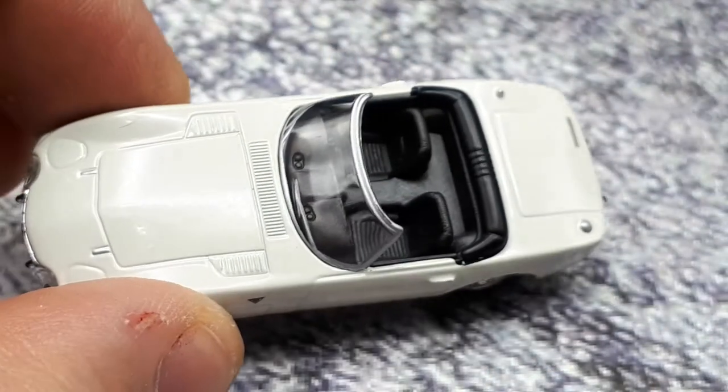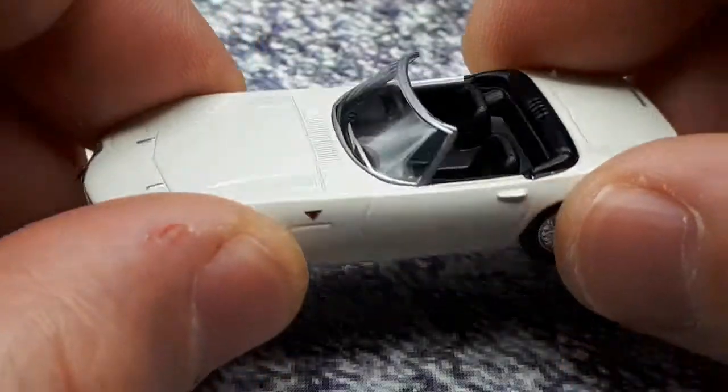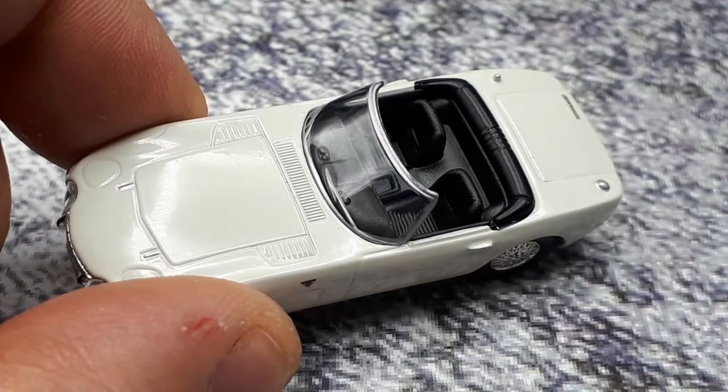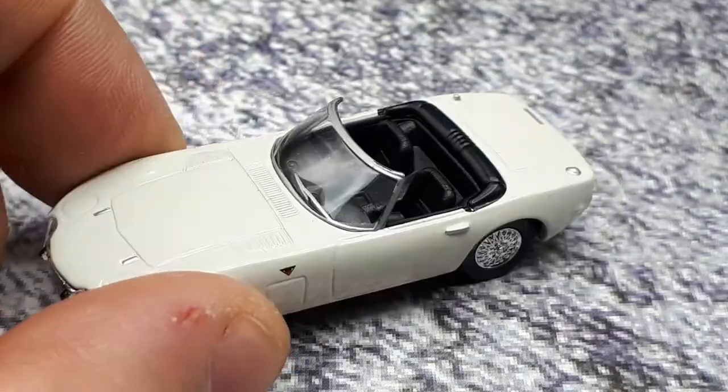I'm always making models, I'm always cutting myself, and I always have paint on my fingers, which I don't see until I start this video at 4x magnification. So I apologize for that stuff.